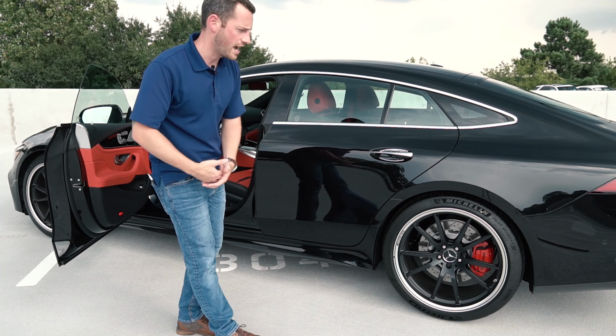This is the screen and the cup holder here. So you can adjust all of these colors like I was telling you, and you'll notice them change right there. So you have your green, blue, all these different colors. It's like 63 or 64 different colors.